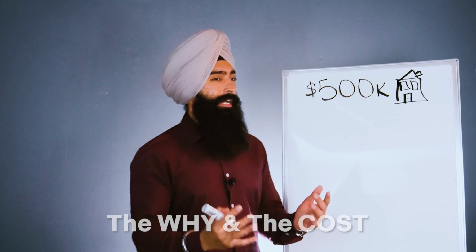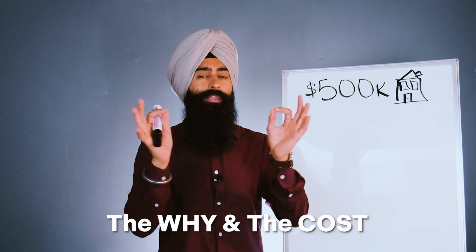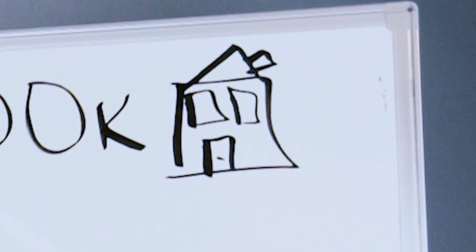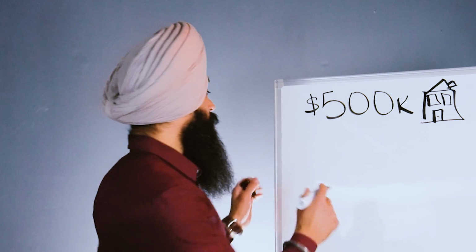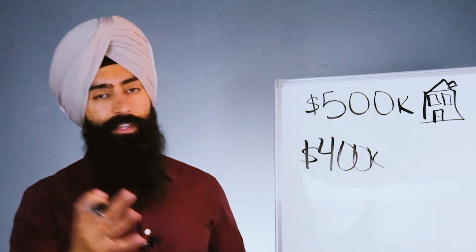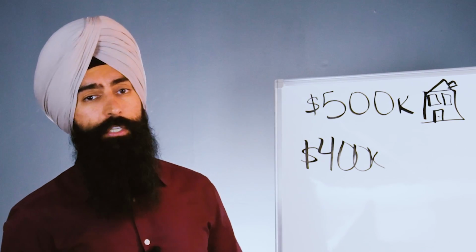So let me start by talking about why mortgage rates are going up and the cost of these higher interest rates. Let's assume that you want to go out and buy this $500,000 home, but you want to put down 20%, so you're going to borrow $400,000.